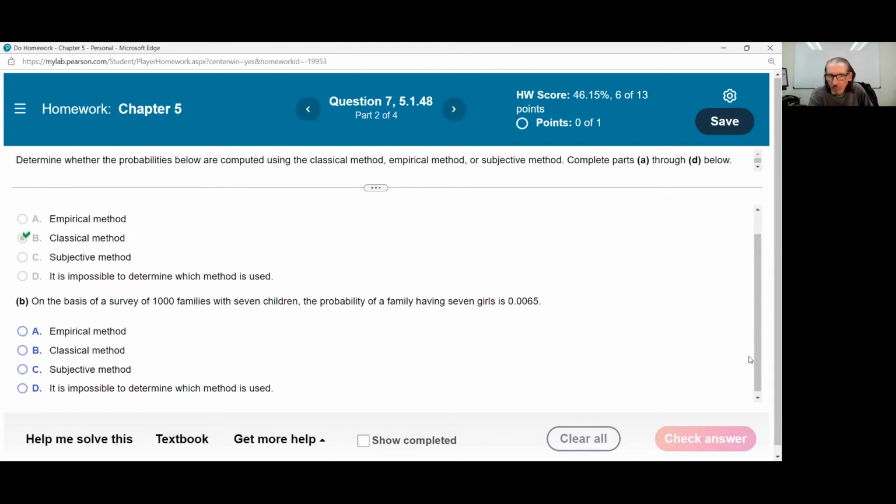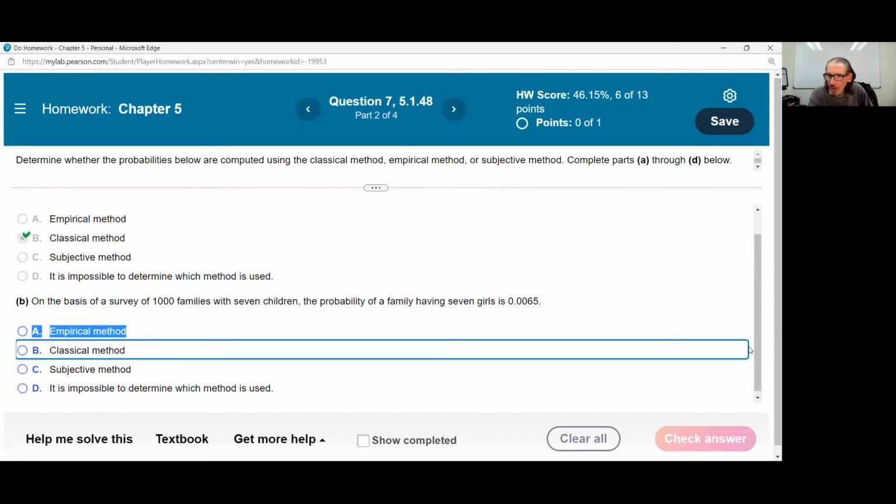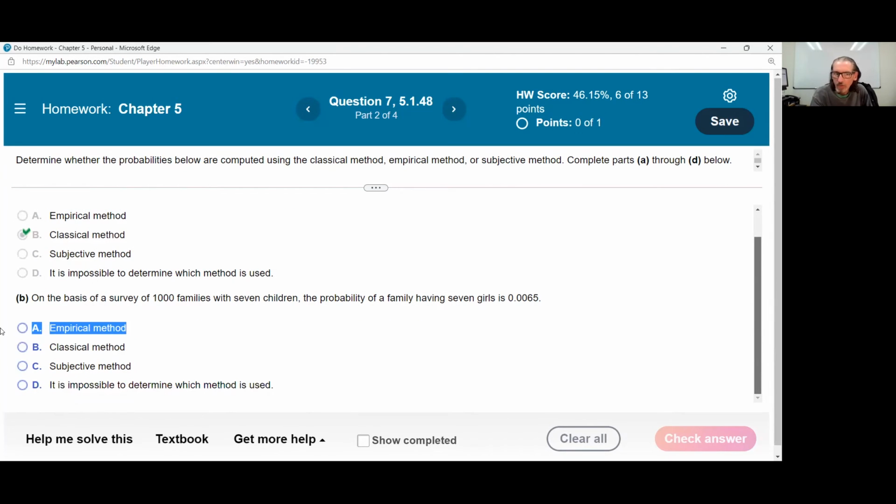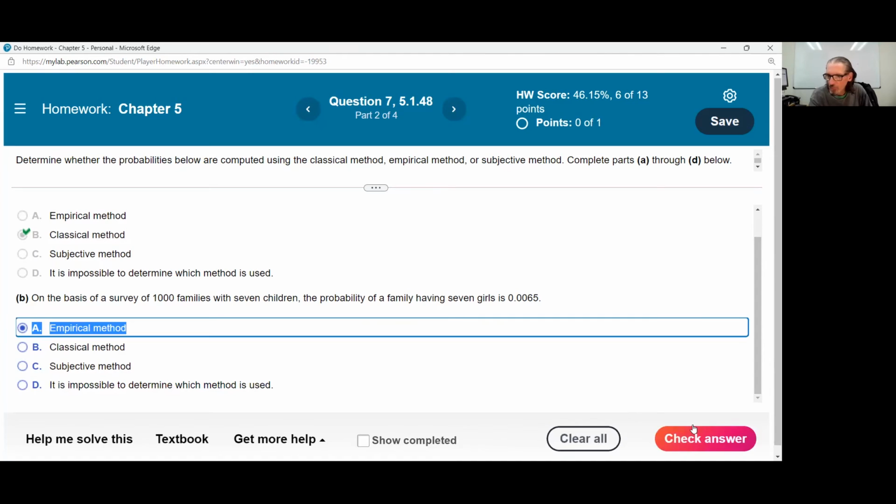So let's say that they look at 1,000 families, and that out of those 1,000 families with 7 children, that they had 0.0065. That's not the same, although sort of close. That would be due to the empirical method, because I actually went to families with similar conditions, each having 7 children. They counted the number of times that they found in those 7 children that they were all girls, and that was divided by how many trials there were, 1,000 families.